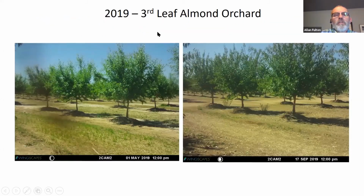Here's a case study from a third leaf almond orchard. Again, the picture on the left is taken May 1st of 2019. The picture on the right, mid-September of 2017.